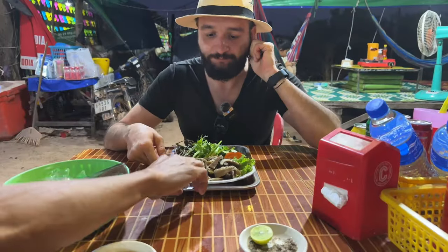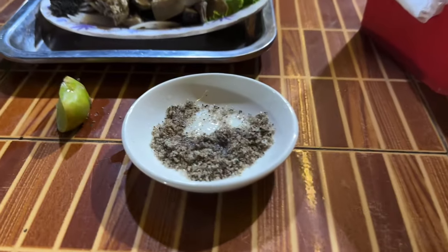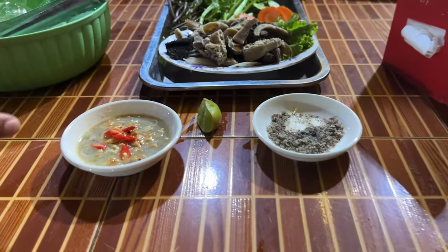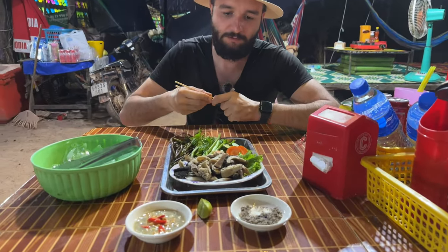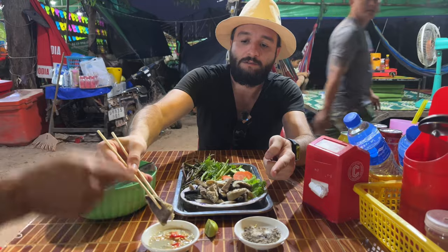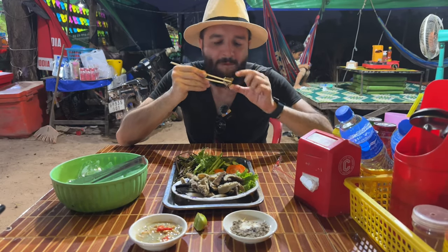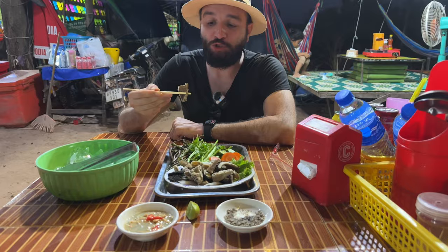So how do I eat this? Pepper and salt? And this is pepper mixed with salt, with a little bit of sugar, and you need to put lemon juice. And this is the fish paste. Fish paste. Okay, let's see. And I put it here? Yes. And then there? I know. It's either or. One or the other? Yeah. Okay. Not bad. That's good.